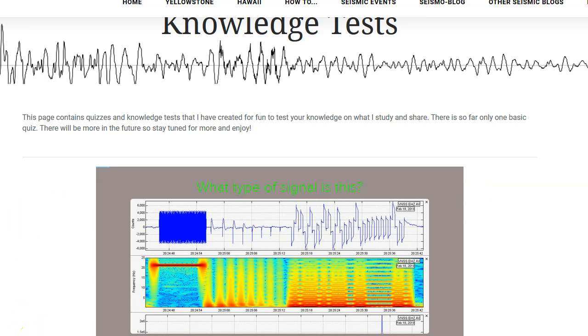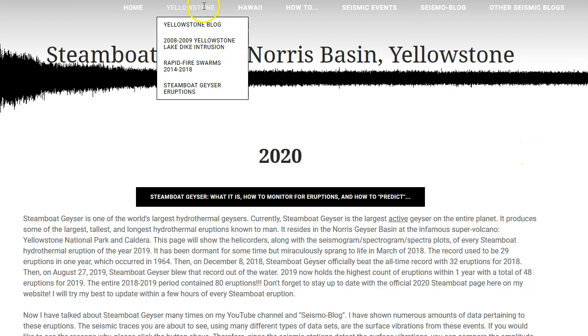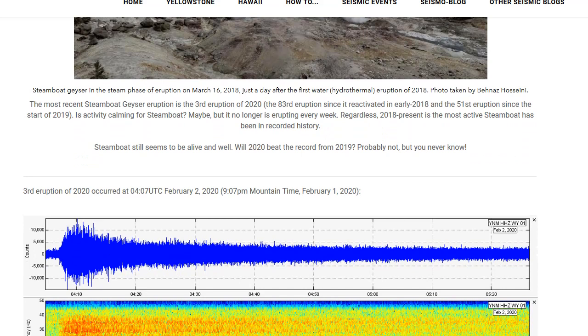And now let's move on to Steamboat Geyser. Here we are at the Steamboat Geyser 2020 page on my website, under the Yellowstone drop-down menu, Steamboat Geyser Eruptions 2020, and of course two pages for 2019 and 2018 as well. Scooting down, we do see it did erupt 2 days ago. Remember guys, if you ever see a Steamboat Geyser eruption happen on the seismic stations at Yellowstone, simply come to my website here. I try to update it as quickly as I see a Steamboat Geyser eruption occur, and I put the seismogram, spectrogram, and spectra plots of each and every Steamboat eruption since the eruptive period began in early 2018.